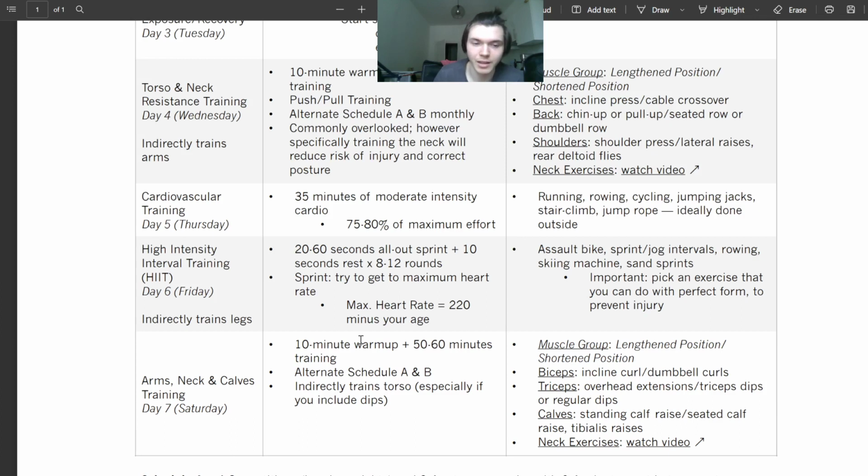Yeah. This is Friday, by the way, if I haven't mentioned it, and it is also indirectly training the legs. On day 7, we're having arms, neck, calves training. So once again, the 10-minute warm-up plus 50 to 60 minutes training indirectly trains torso, especially if you include dips. Biceps: incline curl, dumbbell curls. Overhead extensions, triceps extensions, and or regular dips for the triceps. And for the calves, you should apparently be doing standing calf raises or seated calf raises or donkey raises, whatever this means. I don't know.